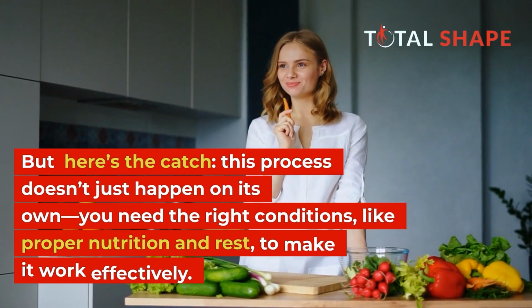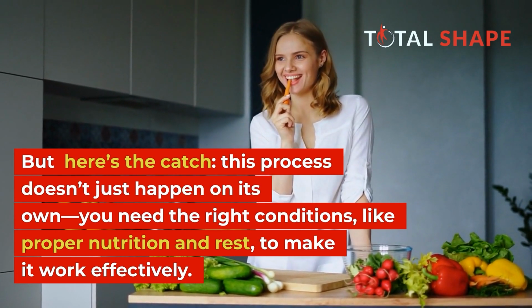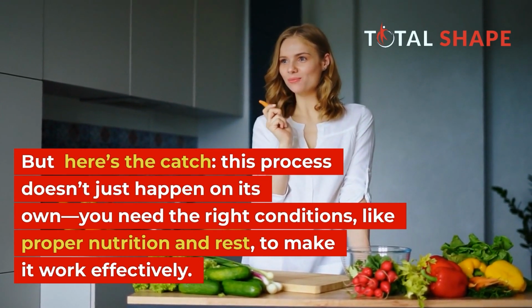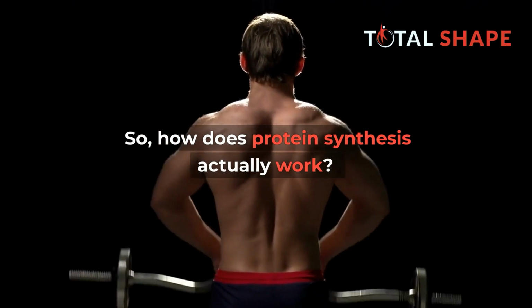But here's the catch. This process doesn't just happen on its own. You need the right conditions, like proper nutrition and rest, to make it work effectively. So, how does protein synthesis actually work?